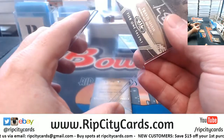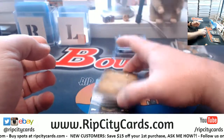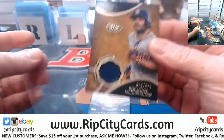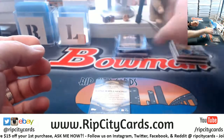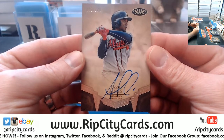Definitely running out of chances for Vlad in this set. A Jose Altuve to 375 for the Astros. Swatched. And a Ozzy Albies 200 for the Braves.